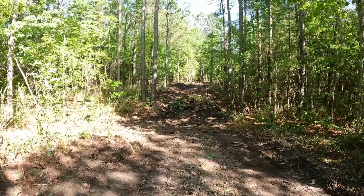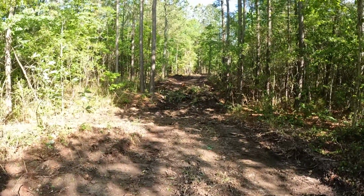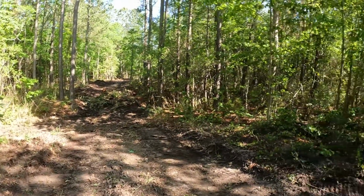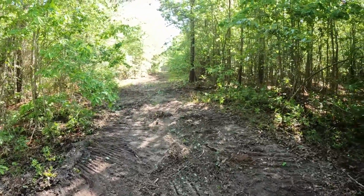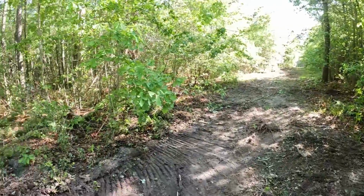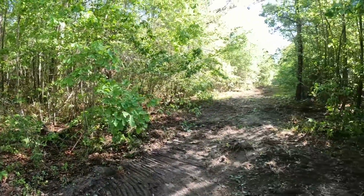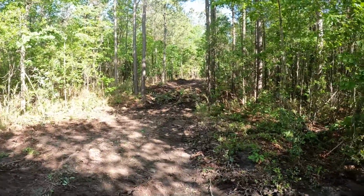So I got all the big stuff tracked back there to the back and kind of raked all the dirt and roots and sticks into the center. I'm gonna walk up there and go get the dozer now. Left the excavator right here just in case I needed it to touch up anything, but I'm going to go get the dozer, bring it down here and push all that stuff to the back and kind of grade this path out.